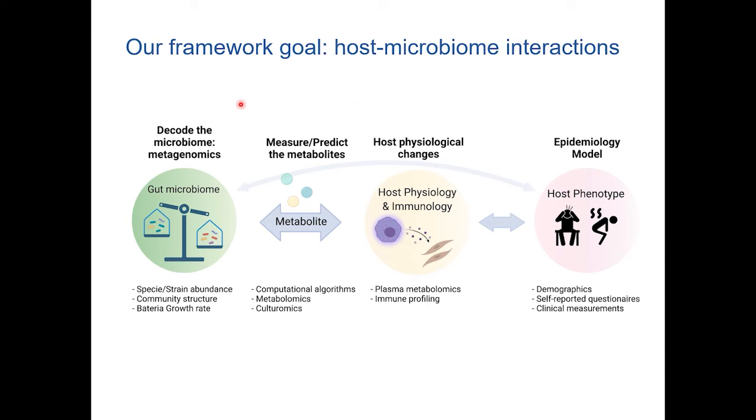So again, this is sort of our framework goal for the host microbiome interactions to decode the metagenomics part of it, meaning that we want to identify different strains of bacteria. This is also a very big universe. Actually, a lot of this information has not been yet understood, and we're trying to provide knowledge sets there as well, identify the metabolites, and then link this to the immune dysfunction that we might find. So we think that this complex interactome type of analysis will provide us a sort of a host phenotype that could give us a better picture of what is going wrong in the MECFS patients.